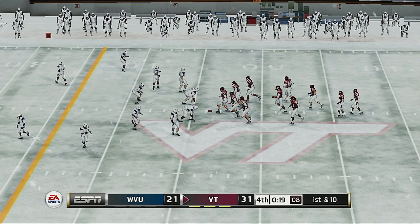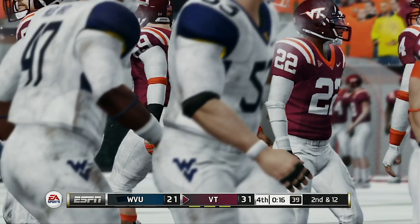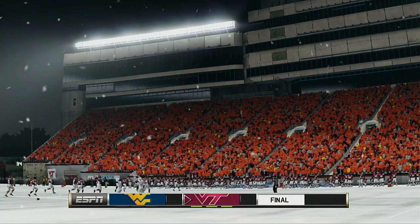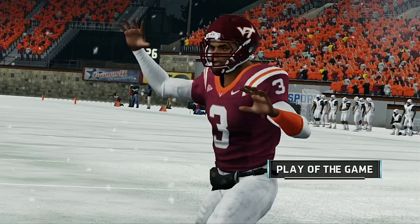Should be a kneel down as they just try to kill the clock. He'll go down to one knee. And so that's going to do it. The Hokies take it here, 31-21. So, Kirk, how would you sum up the action in this one?